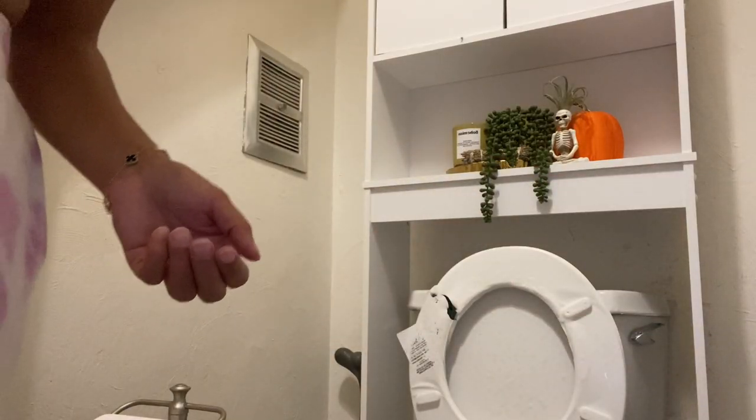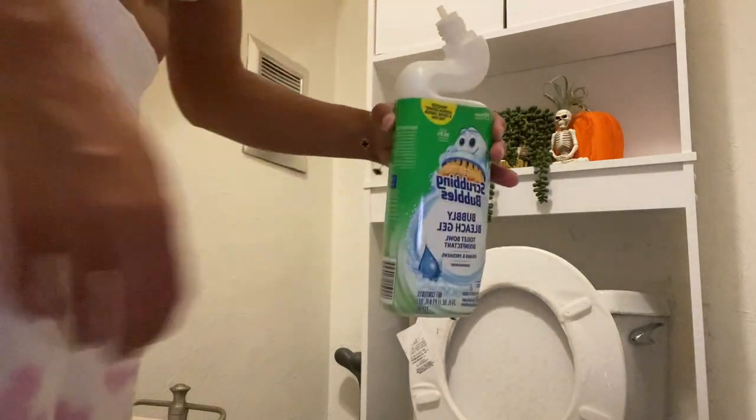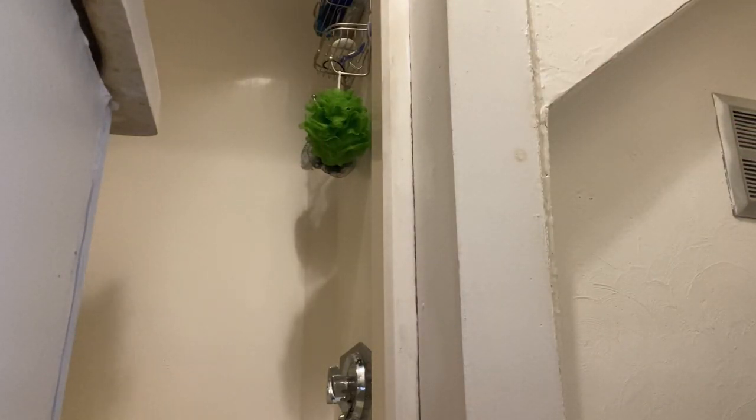Last is the toilet. My seat's a little busted, don't worry about that. We're going in with the scrubbing bubbles. Not sure how you use this, going to read up on it. I'm literally dying in here of toxins, but I decided to put some of this toilet bowl cleaner in my shower. Like I said, I don't think it could hurt. I'm going to put some in my sink as well. Bleach is bleach. I don't want to hear it.